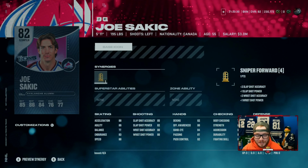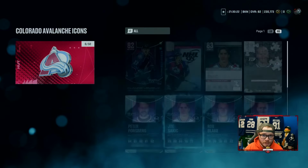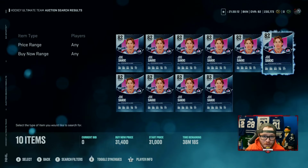Now, the alumni cards can come with some pretty nasty stats. 82 overall, 88 speed, 88 shooting. This Joe Sakic is extremely good, but he comes with a price tag of 31,000.